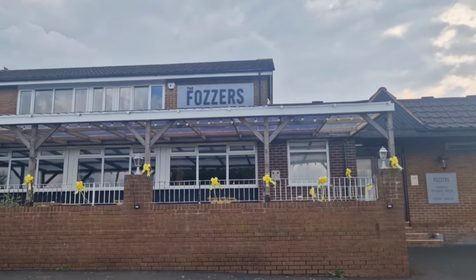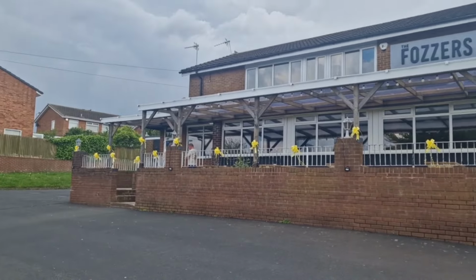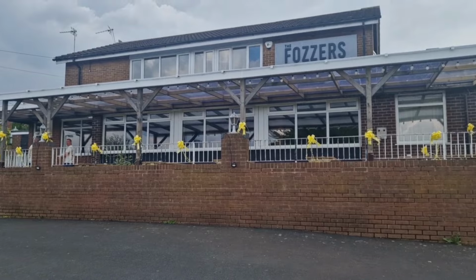Number four, for the Fozzers. This one looks more like a family community type pub than it does one of the food pubs like the others. Looks a bit quiet as well, doesn't it? I did just ask the two lads to say it's open. So it's open, we're going in. You know I love a community pub.